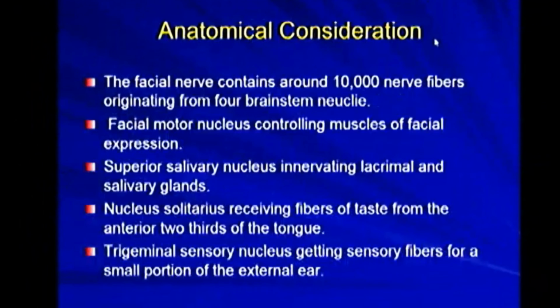Just a few points about facial nerves. Facial nerve is one of the big cranial nerves. It contains around 10,000 nerve fibers originating from the brainstem nuclei. The facial motor nucleus controls the muscles of facial expression. The superior salivary nucleus innervates the lacrimal and salivary glands. So facial nerve also serves in tearing, lacrimation and salivation.